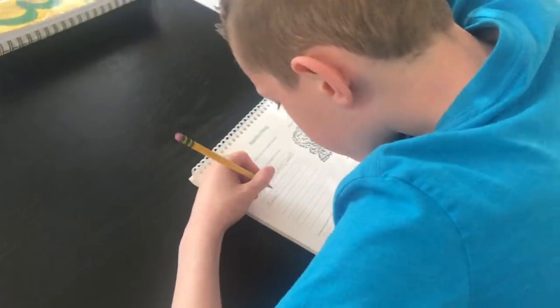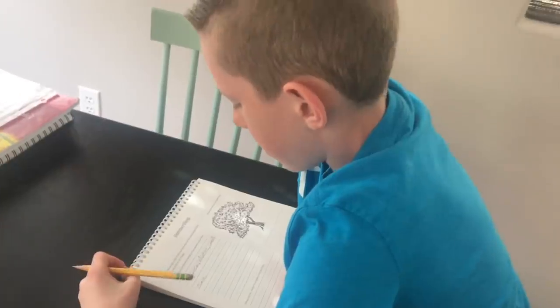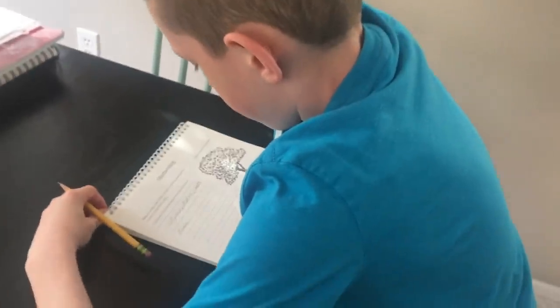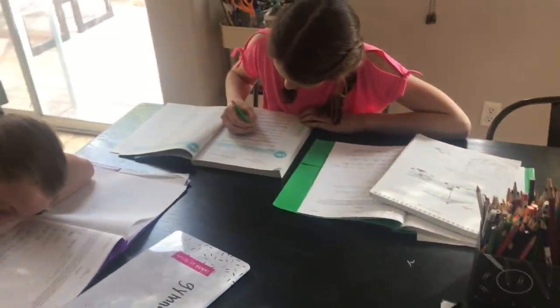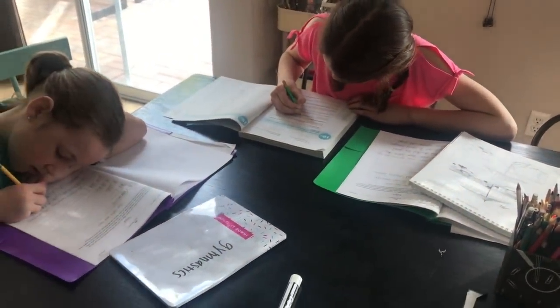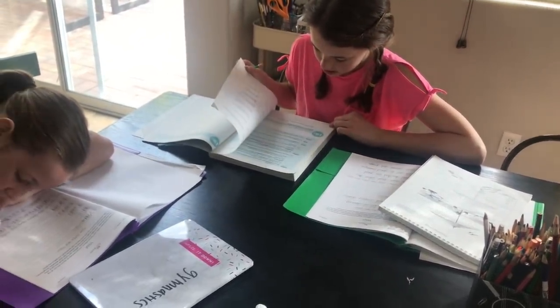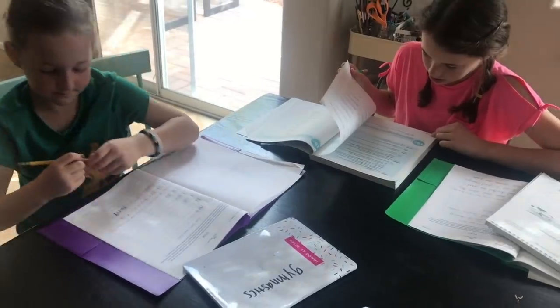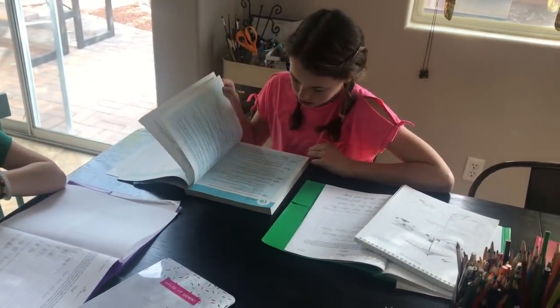And over here, he is working on his handwriting. He said he only has how many lessons left? 3. So he's going to be done with that pretty soon, and then we'll hold off on starting a new handwriting book until we start our new school year. So I've done a video on how I just list out what I want them to do and why I put it in that order, and this is the primary reason, so I can help her and they are not delayed waiting on me.